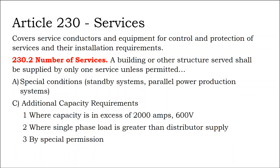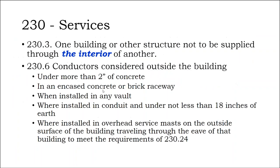The number of services, special conditions, we already talked about that for feeders, but now we're into electric services. You're allowed to have solar and parallel production systems feed into the house. One building or structure is not to be supplied through the interior of another building or structure. And so they immediately define what the interior of a building is or is not. If you have concrete vaults between floors of the building, you can feed from one building to the next. If your concrete slab is more than 2 inches, which they normally are, you can go under them.